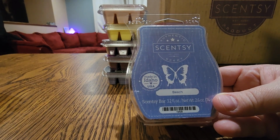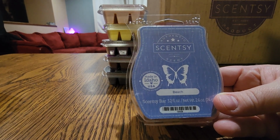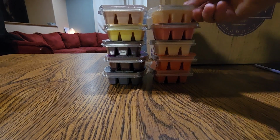But I love to warm this on one of the hottest days of the year. You know, maybe like end of July or so, when it's just really hot out. That's when I love to warm this scent. So if I'm only getting 2 bars a year of this, that's okay. Oh, yes. So good.